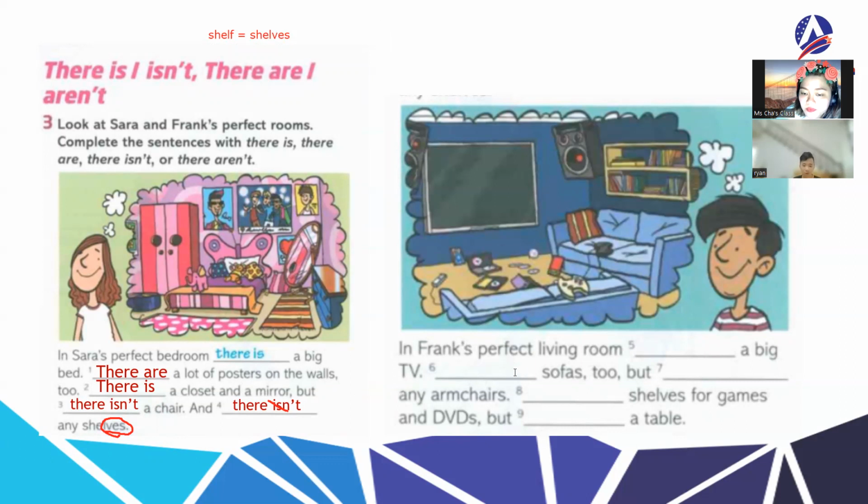In Frank's perfect living room, there is a big TV. There are sofas too, but there aren't any armchairs. There are shelves for games and DVDs, but there isn't a table. All right, good. So as you can see, in describing something, we should also be familiar with a lot of adjectives, so that it will enhance how you describe things when using the English language.